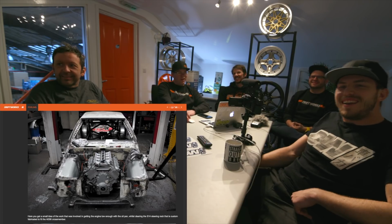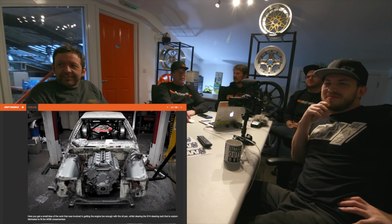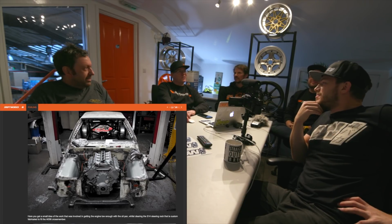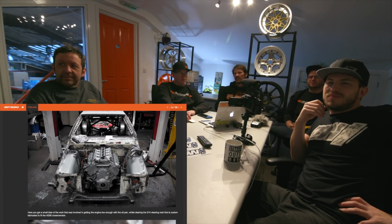There might have been some rust taken out of that picture in Photoshop. Right, saturation. The problem is when you're doing so much fabrication, there is a lot of brown that comes through, isn't there? So yeah, that's really cool, showing the tubs and the cage in the background and throttle bodies and everything.